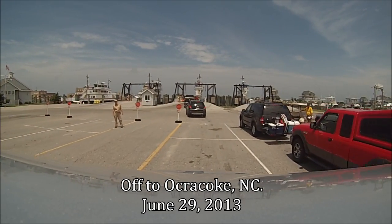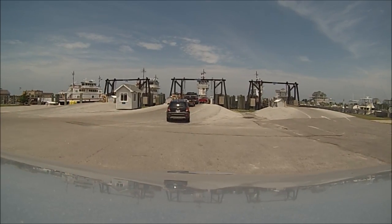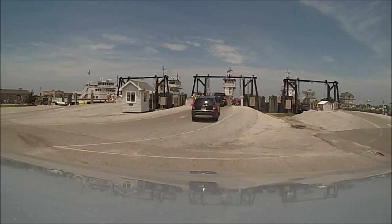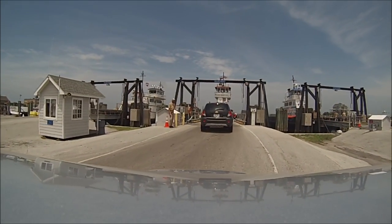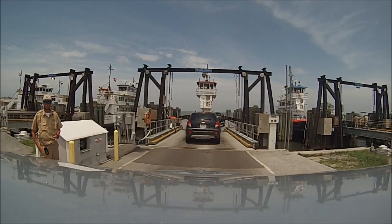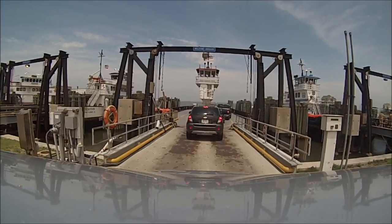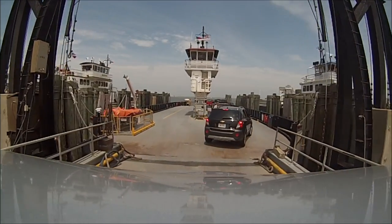Hello everyone. We're here at Hatteras Landing at the end of Hatteras Island. Getting loaded up onto the ferry. Headed to Ocracoke Island today, and it's only accessible by ferry ride, either by Hatteras Landing or Cedar Island south of Ocracoke.